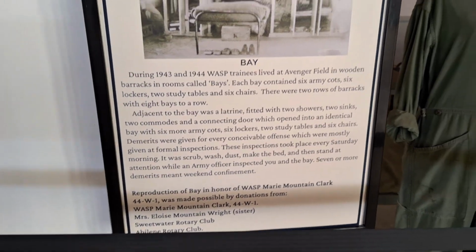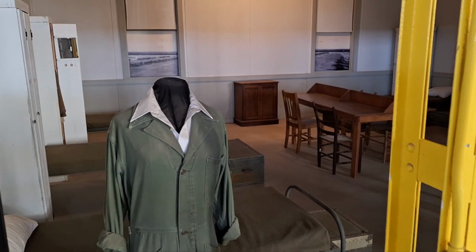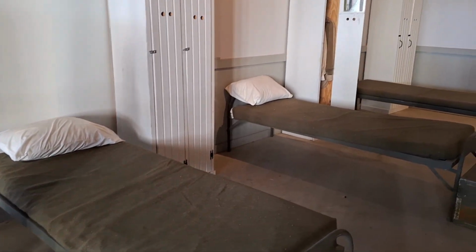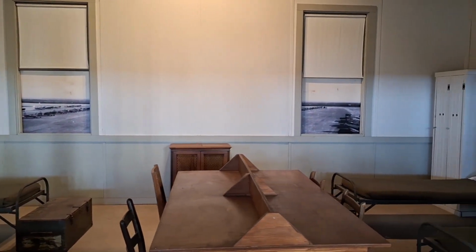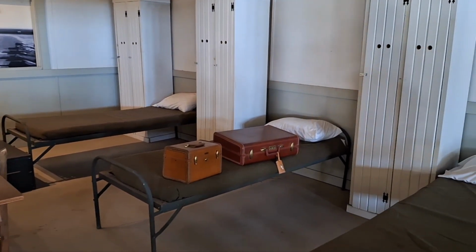It's a replica of the bay where they would live, sleep. Oh, look how they did these windows. They made it look like you could see out in the field. Oh, yeah, you can see the rest of it. Yeah, I'd like to look outside.